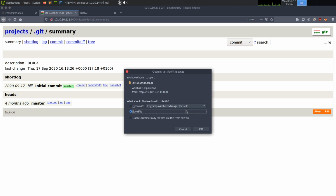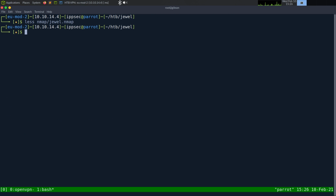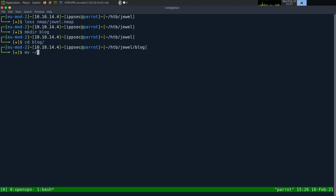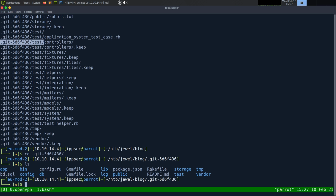If I click on snapshot, it looks like we can download. So it is now currently saving to my disk. I'm going to make the directory blog and see if it's downloaded. It looks like it has. So move the downloaded git archive to my directory and then tar zxvf to decompress it. And it created this directory .git. So let's go into it.